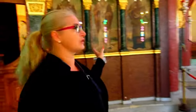Here I'm in the St. George Church, and I don't want to speak so loud. I'll give you an introduction of this church later, because this is very, very impressive here with gold and silver material.